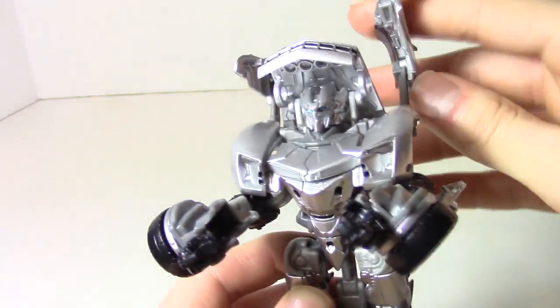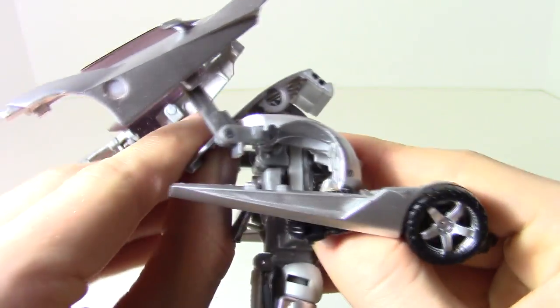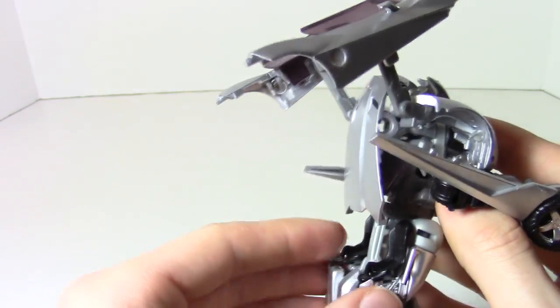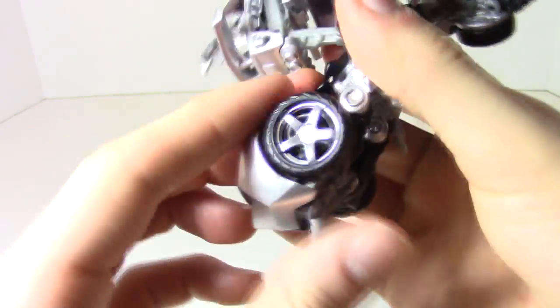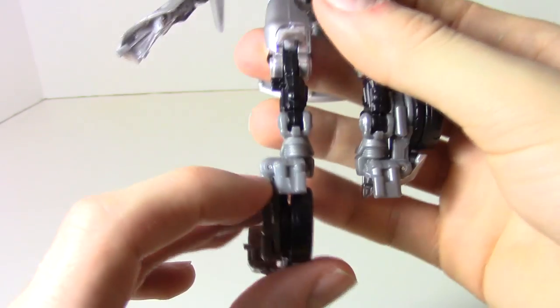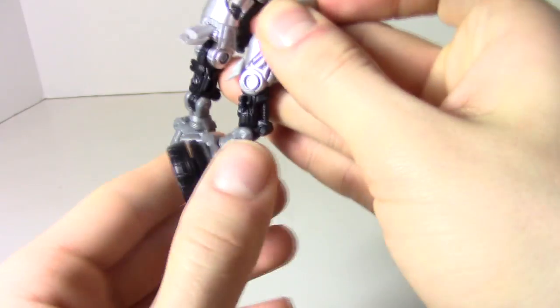Just situate these again, and now let's mess with the rest of the back kibble. First, I'm going to want to take this piece, push it down, like so, and now this piece down here comes up, just like that. Now let's take a look at the legs and the feet. First you want to push these back. Now looking at the feet, tilt this hinge joint down, his heel comes down like that, and then the toe, just like that. And obviously, same thing for the other leg.